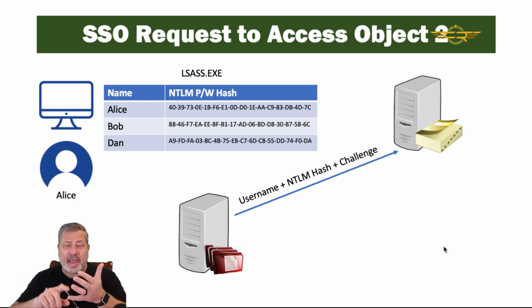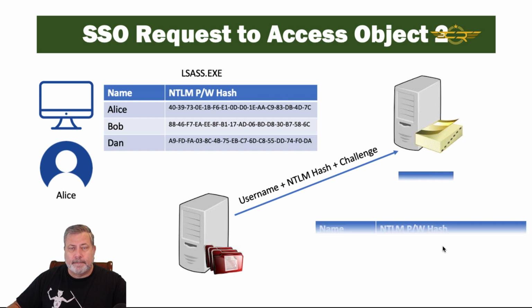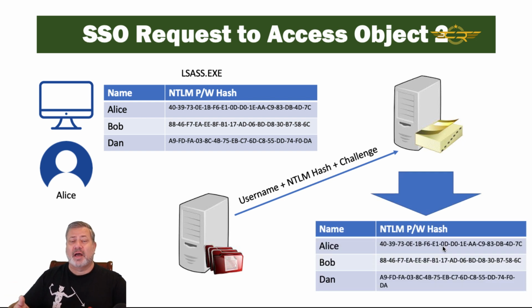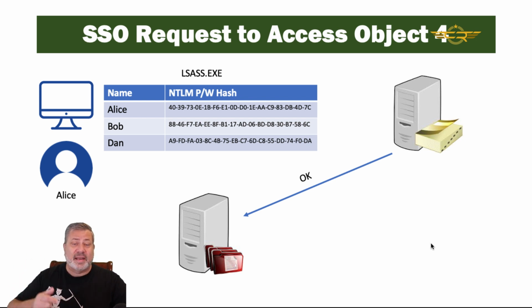So it's just the NTLM hash, which is the hash of the challenge using Alice's password hash from her computer. So the response essentially from her computer. So Active Directory also has a copy of all of the users within the domain, their username, and their NTLM password hash. So the domain server can go through the same process. It can take the challenge and encrypt it with the hash of Alice's password and should come up with the same response. And that's why the file server sent that response that was received from Alice to the domain controller. If the domain controller looks at those and they all match up, then this domain server will say it's okay, Alice can access those files.